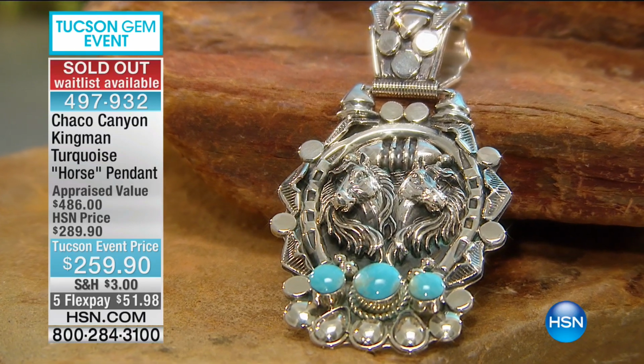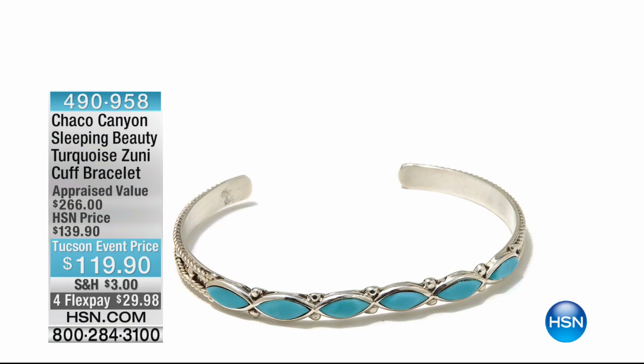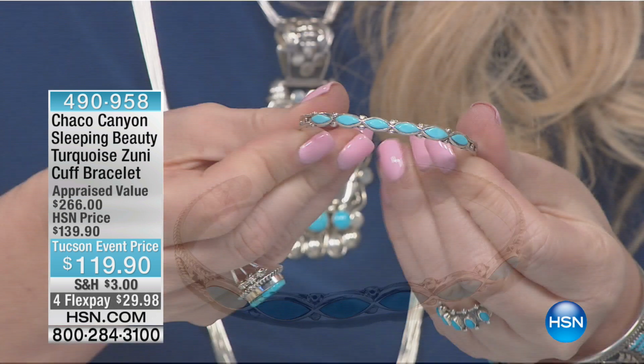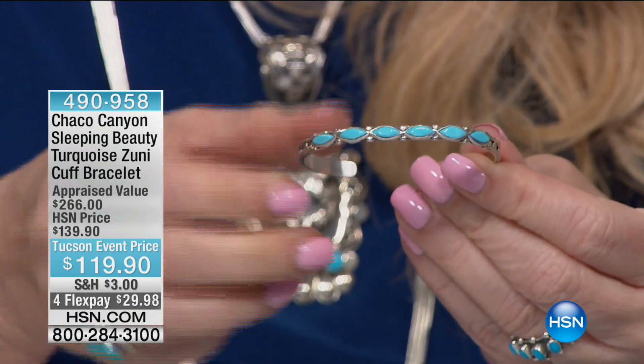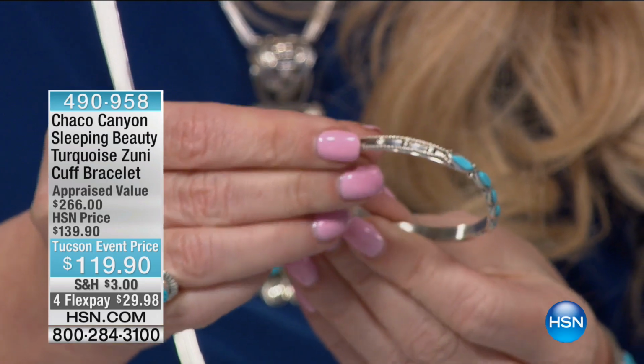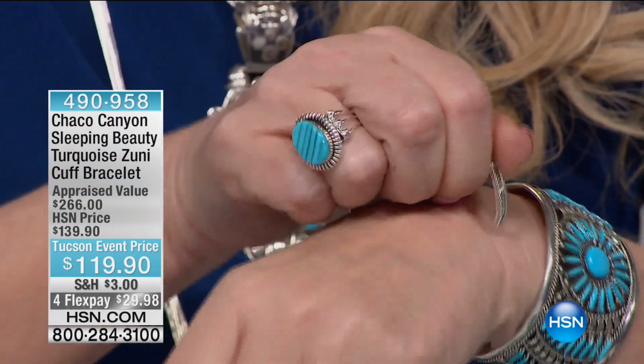We have this beautiful bracelet. I don't have the bracelet out here, but I'll try to grab it and show it to you. This is a building block bracelet. You can wear this with pretty much anything. And this is Sleeping Beauty. We took this from $139 down to $119, and that's all Sleeping Beauty. You have the detail of the rope on the side, the gorgeous star styling as well. It's under $30 on your charge card.